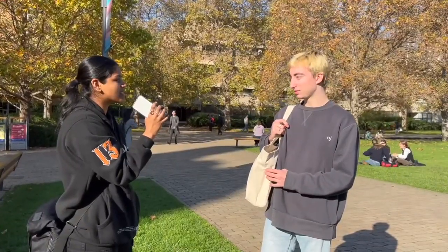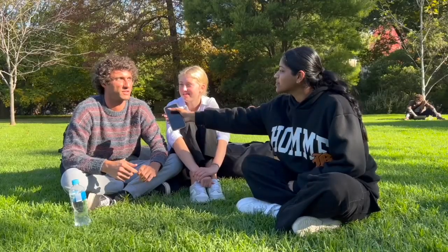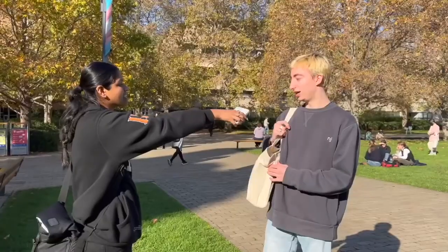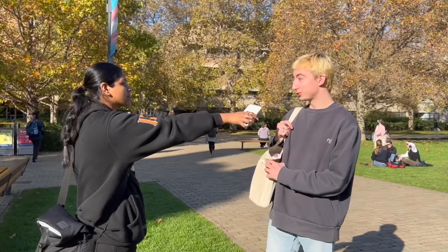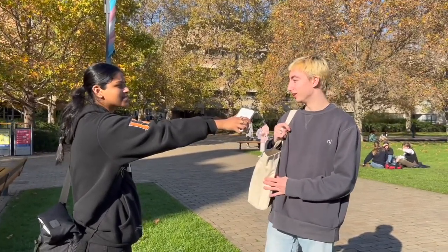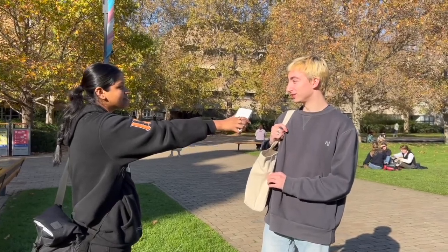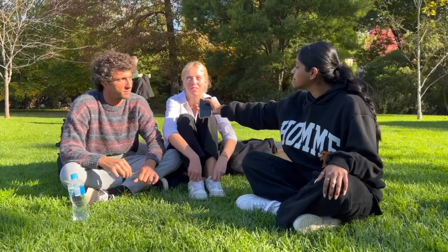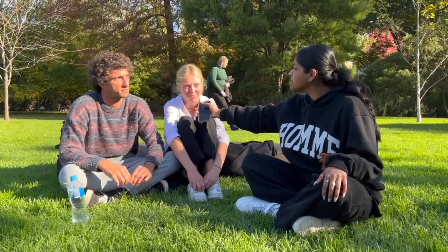Any cons about using electric cars? You have to charge it all the time. In a city maybe it's a really good option, but not everywhere. Yeah, they've got a lower range. The lithium sourced for the batteries is bad for the environment when it's mined, and other rare earth materials. I think it's a bit more expensive, but definitely something that it's good to compromise.